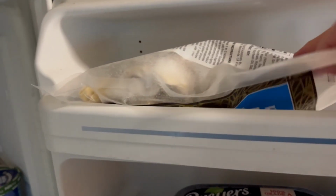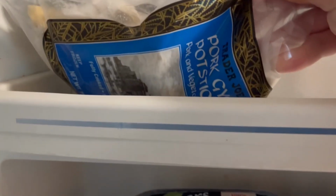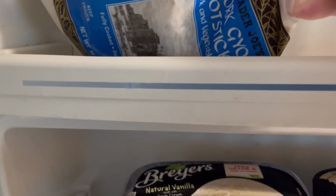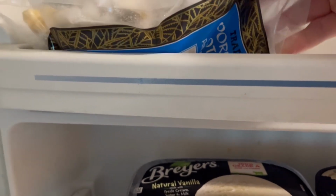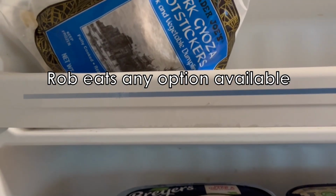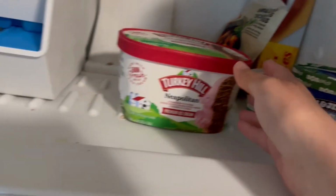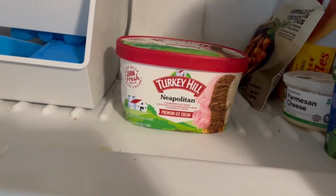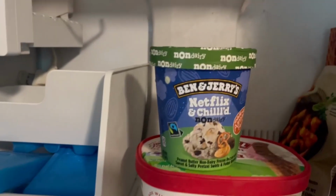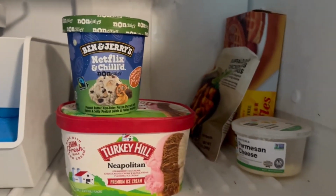And then I have, like I said, gyoza. My one son Micah, he loves pork gyoza. I like the vegetable gyoza, and my son Lato likes the chicken gyoza. But this one, he likes his pork. So once in a while I make that for him. And then we have, Micah wanted some ice cream. I wanted ice cream, so I have Netflix and chilled vegan, non-dairy ice cream.